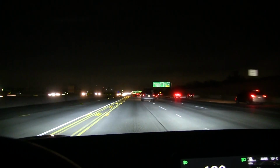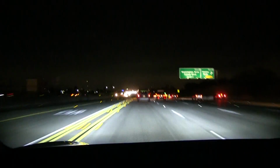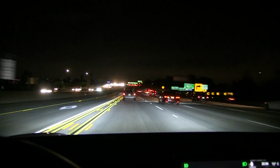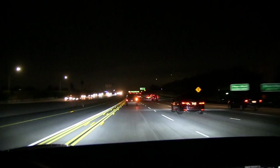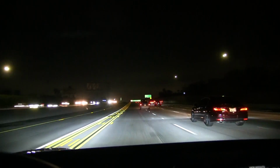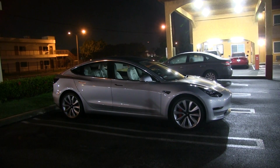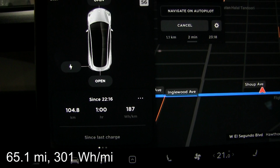Roads are so bumpy. I don't need massage in the chairs. I have built-in massage from the road. Oh, smoother road. Finally. Oh yes, we are back at the starting point. I took a little loop down south, and then went back up again. So this test was pretty long. It was 104.8 kilometers, and we drove exactly 1 hour, and you see the consumption is 187 watt-hours per kilometer.